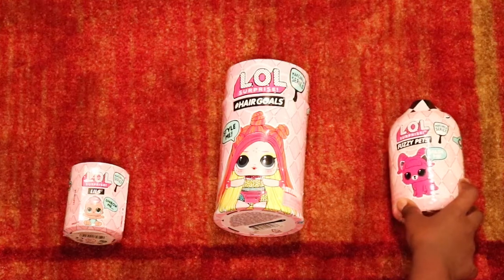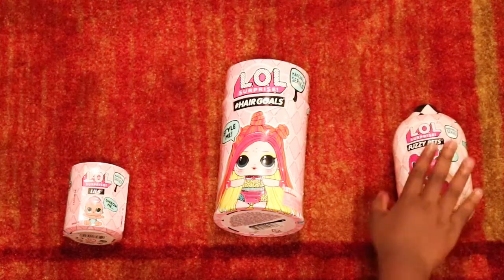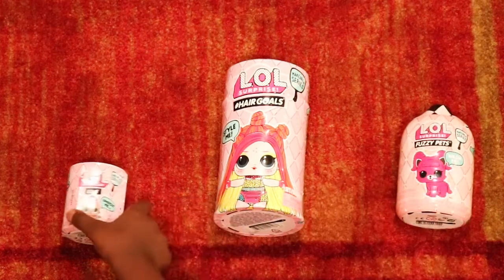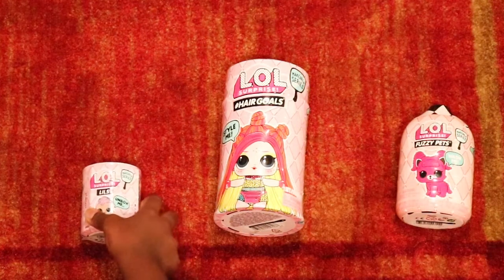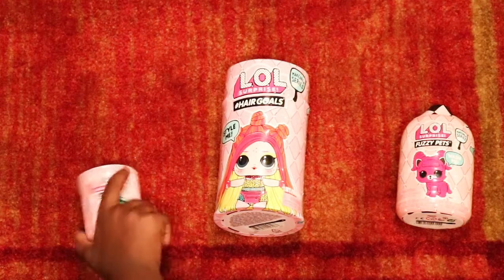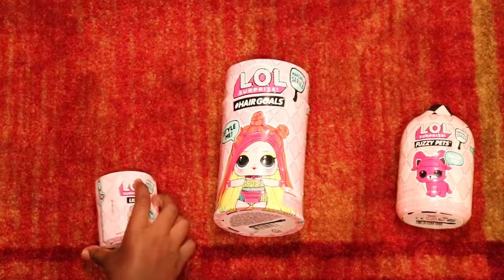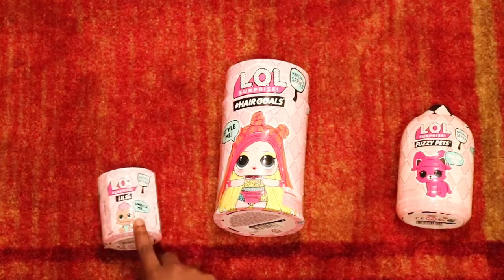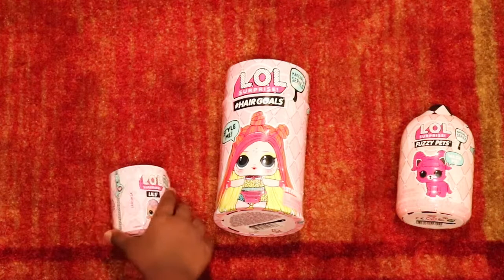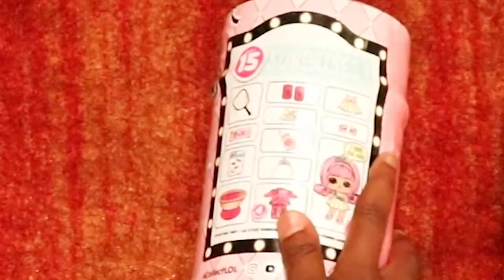And these are Fuzzy Pets. You have to wash them to reveal what pet you have. And we have the Little Sister or Pet Surprise. You can either get a Little Sister or you can unbox a pet. I really hope that we get a Little Sister or a Little Brother. So the Hair Goals has 15 surprises.